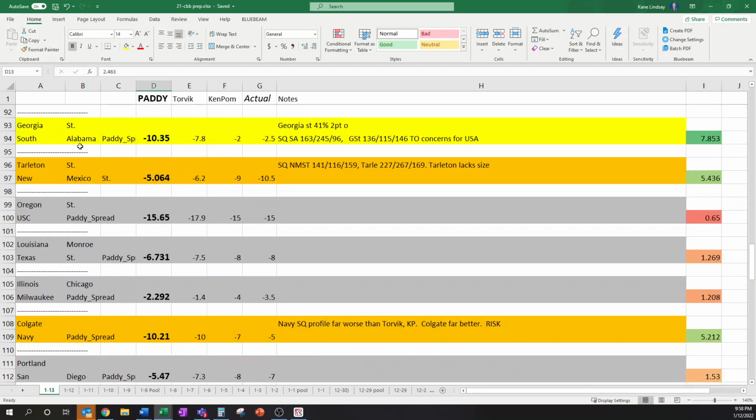Next up, Georgia State and South Alabama. This shows as a huge variance, 7.8 points from the point spread. South Alabama favored by 2.5. I have it closer to 10. Georgia State, 41% 2-point offense, which is hard to do. There are a couple teams that can eclipse that from 3-point range over the course of a season.